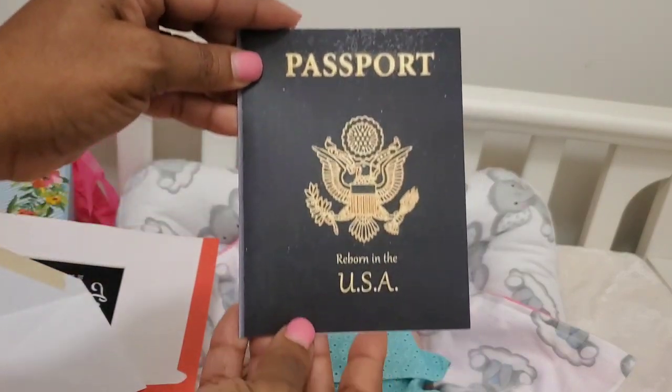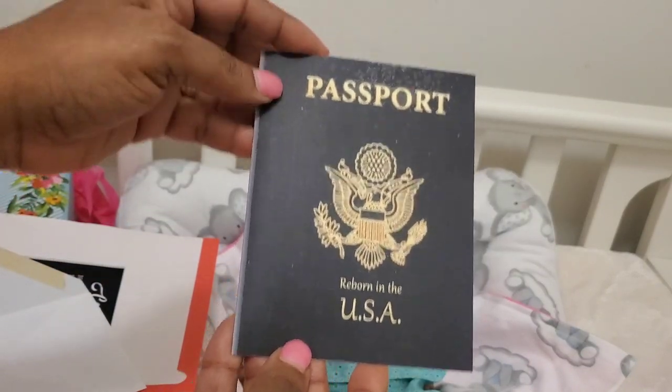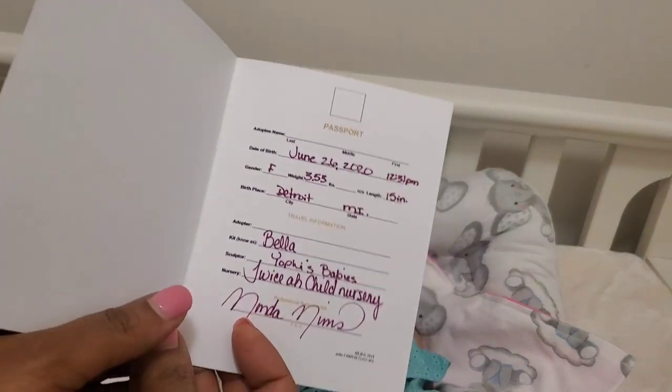Look at this. This is her passport here. Passport reborn in the USA. And it has all the information on there.